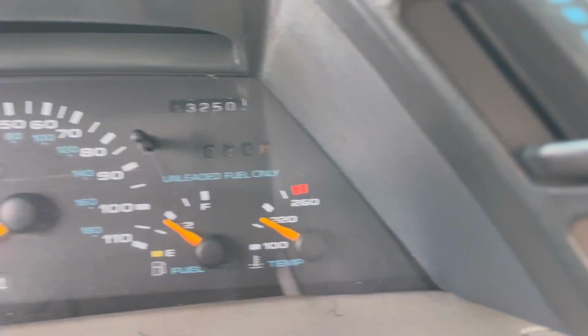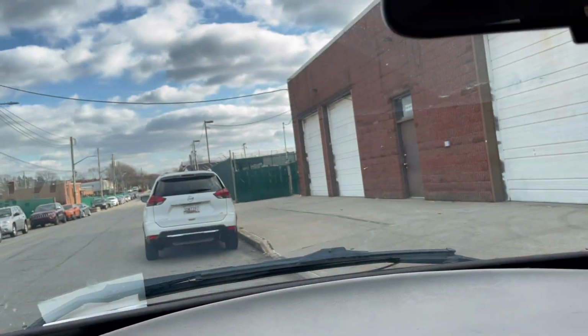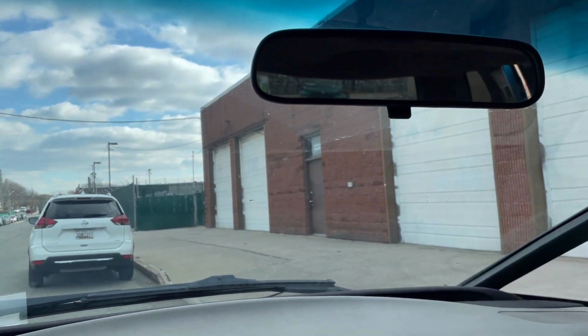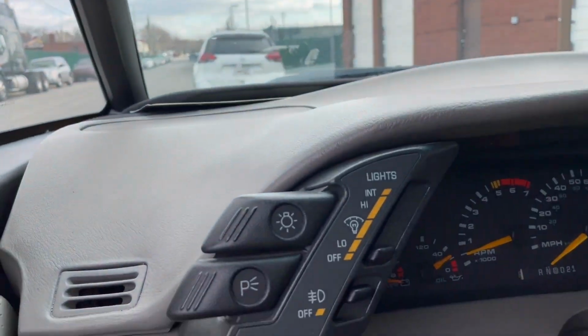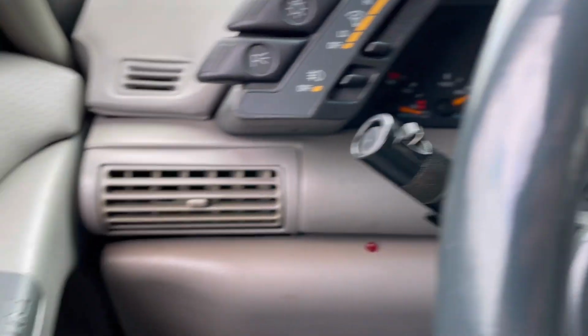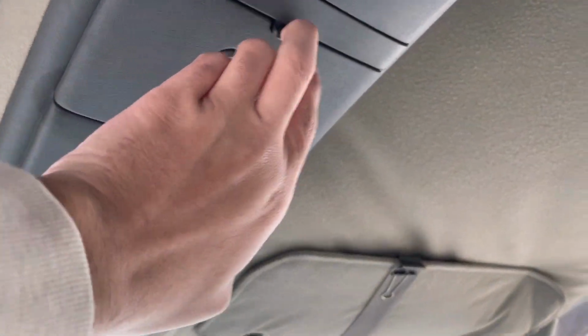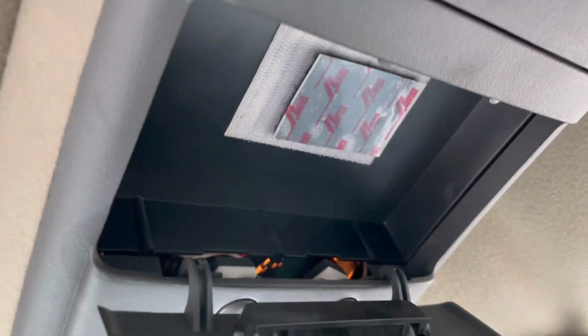Got 132,000 miles on the dash. Got a brand new windshield in 2016, right before this car was put away for storage. They put a brand new windshield on it. It's got fresh oil. Everything's really nice. The seats are incredibly comfortable, and it's very fun to take it for a drive. We've got the overhead console. This is where the garage door opener would have been.